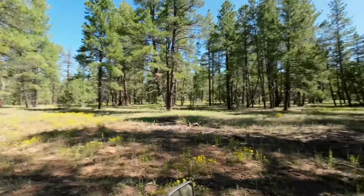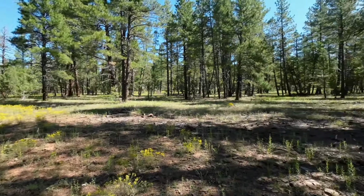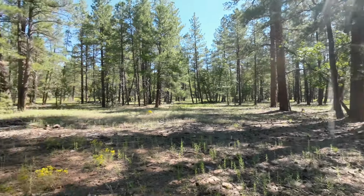Little trick photography there. All right, on we go. I don't even know where I'm at. It sure is pretty back here. But the road, I wouldn't want to take my motorhome down this road, but it sure is pretty back here. If you had a four-wheel drive vehicle with high clearance and a tent, rooftop tent, or maybe a trailer that you can get back here, it'd be really pretty. Really pretty little areas back here.